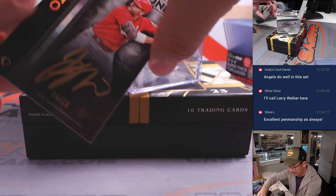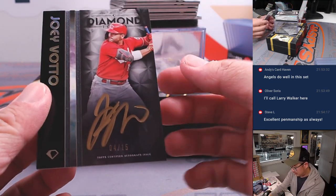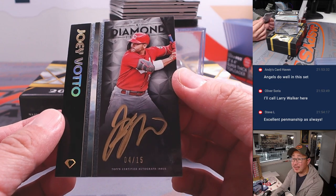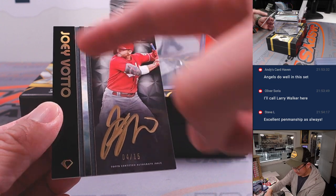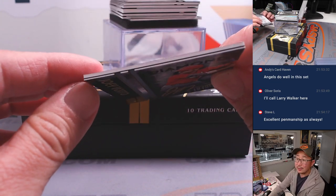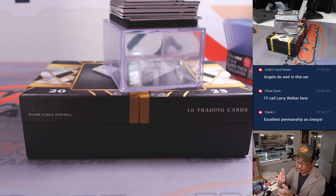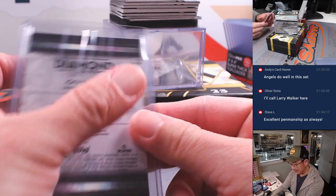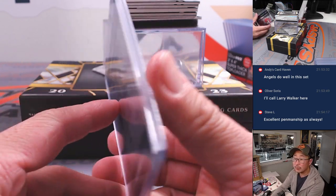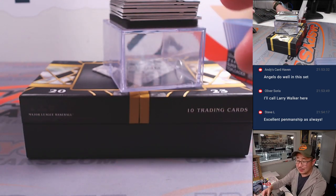All right, we have Joey Votto. Votto-matic, 4 out of 15. These Diamond Icons cards look really sharp. I really like the design this year, sort of that black border right there. You can kind of see there multiple pieces. Kind of feels a little like that old Supreme set. Some of you may remember Topps Supreme. And the gold ink really pops nicely. All right, that's going to go to Ed and the Reds.